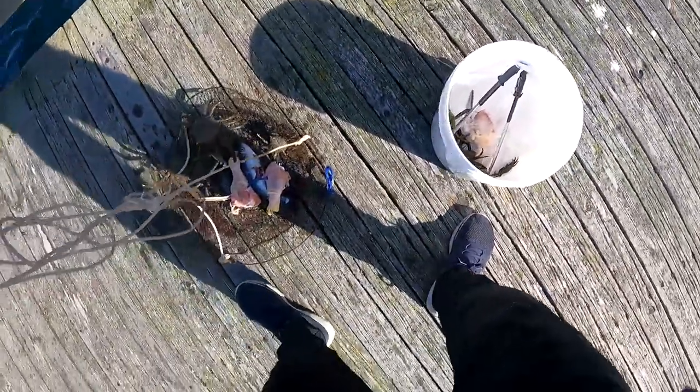1, 2, 3, and the rest are spider crabs. All right. Oh my god. So I got 6 green crabs. Oh no, I got 5.